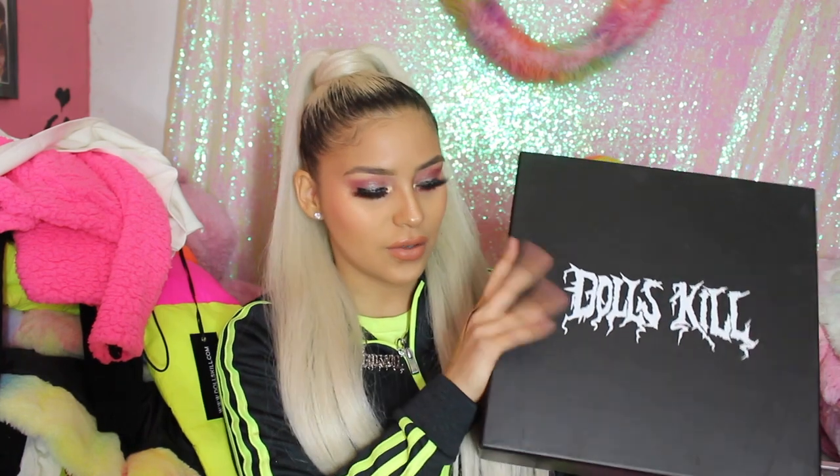Dolls Kill always comes through. You guys know that. They sent me a nice little PR package, and I actually took a picture on my Instagram showing some pieces, but I have some other pieces that I want to show you. And this is the box. I kept the box because it's just a really pretty, well put together box. It just feels really sturdy and feels good.